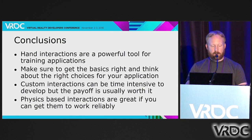Custom interactions of the kind I was showing with things like the screwing, the drilling, the hammering, they can be pretty time intensive to implement, but the payoff, I think, is worth it. When those work well, they really help to sell the whole experience. And our whole aim with this stuff is that we believe retention of things that people are learning will be more effective the closer to reality, and the more of their senses are engaged in the learning experience. So I think that can be a really valuable use of time.